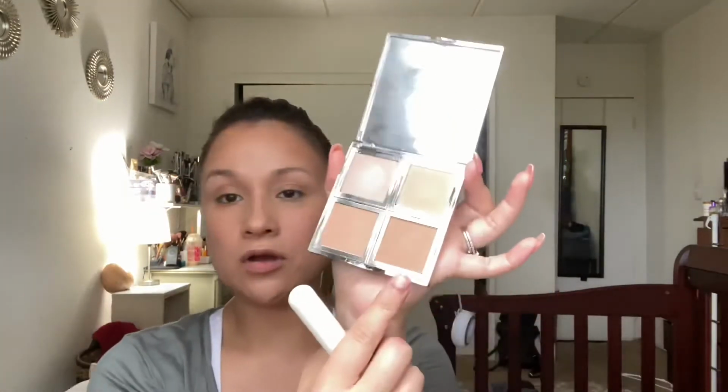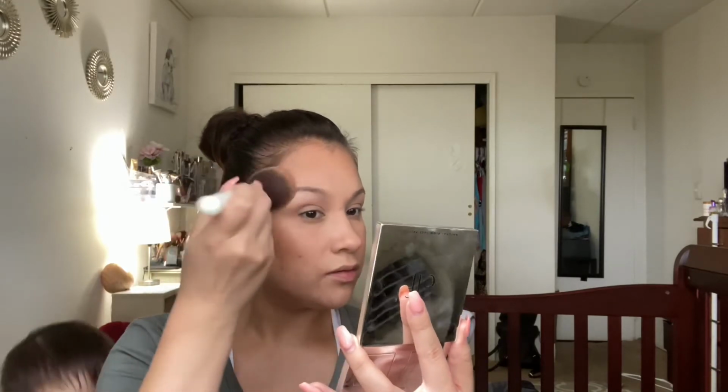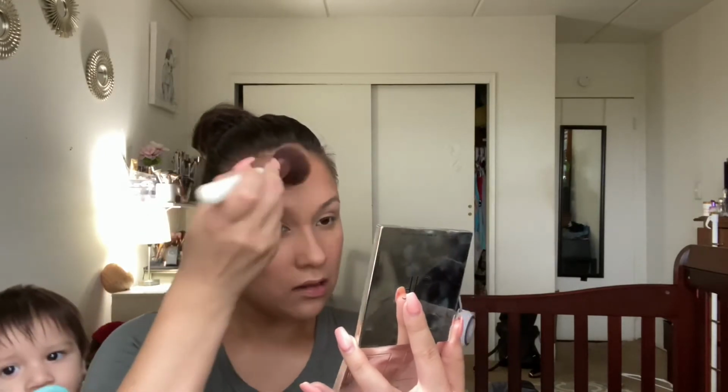So first I'm gonna go right into this bronzer shade. I love e.l.f. bronzers. I'm not gonna lie, this isn't my favorite bronzer. My favorite bronzers are the duo one, the one in the package that looks like NARS packaging. So I love that bronzer and that duo, and then I love the primer infused bronzer. I think it's in Sunkissed.